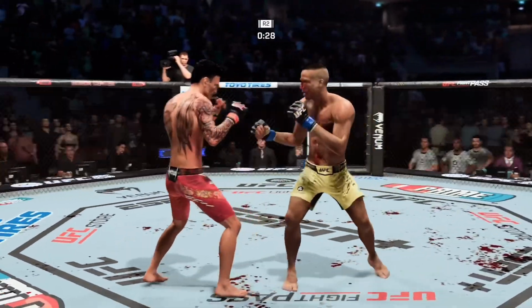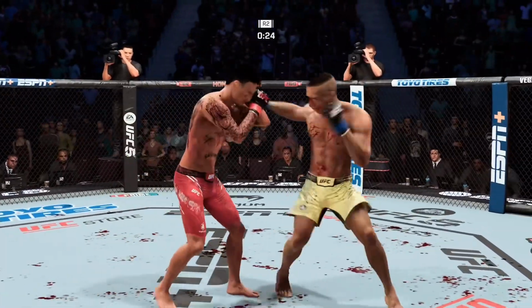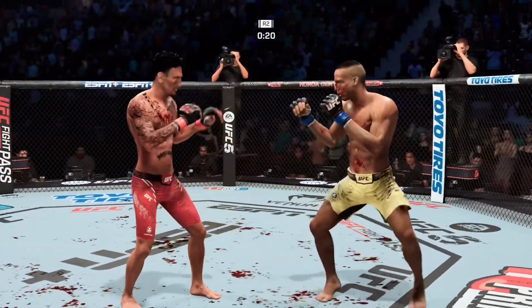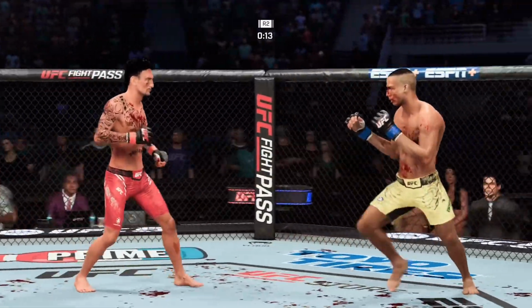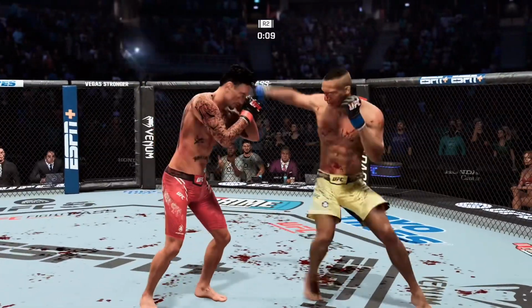All right, so the cut really starting to open up wider now, and you got to credit this striker for continuing to attack that area. Just knowing the target, knowing what he's supposed to do, and doing it as effectively as he is right now. This guy's tremendous. Final seconds here of round 2.